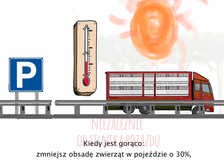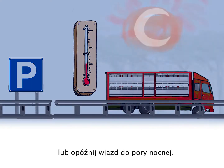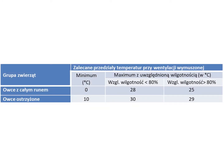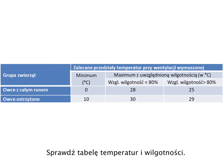In hot weather, reduce the density of sheep on the truck by 30%, or delay the journey until nighttime. Beware, high humidity makes it more difficult to bear hot temperatures. Check out the temperature-humidity table.